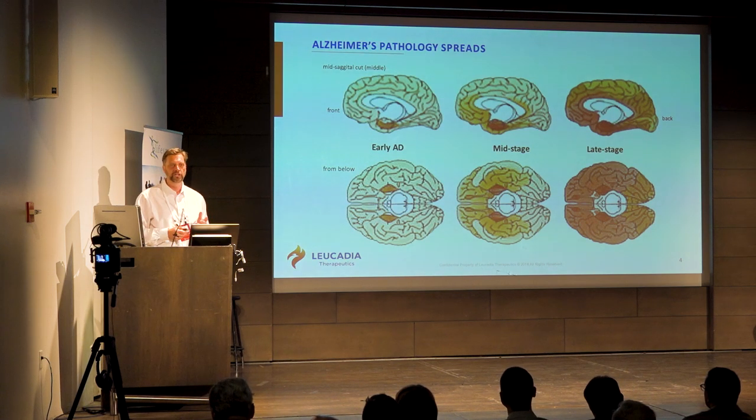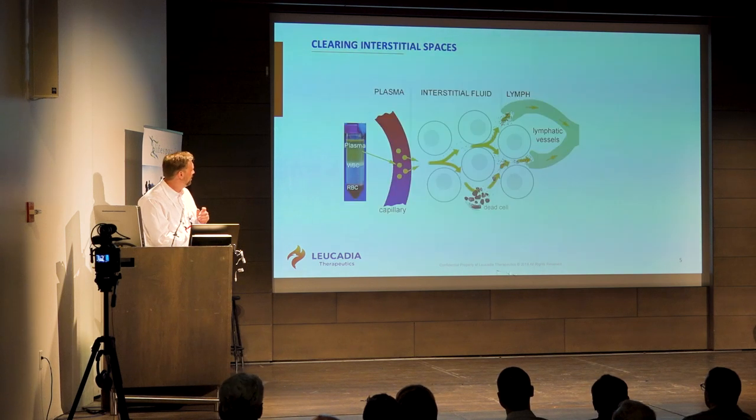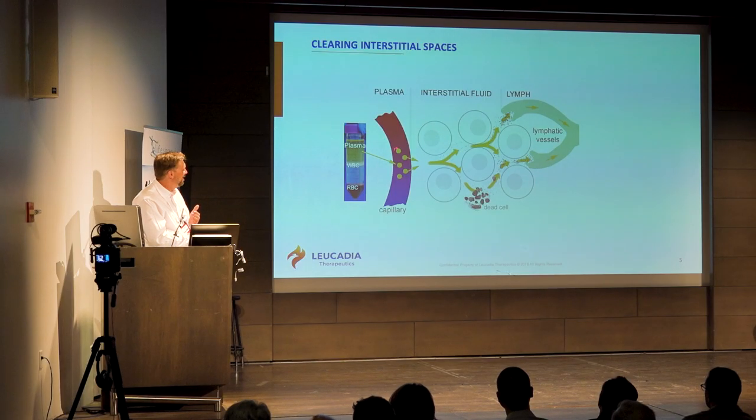seeds this pathology? It has to do with a basic housekeeping function that all tissues take care of, and that's clearing interstitial spaces. That's the spaces in between the cells. So the smallest blood vessels, capillaries, have these tiny holes in them called fenestrations. They're too small for white blood cells and red blood cells to go through, but they're large enough that plasma leaks out into the tissue, and that's the source of interstitial fluid.